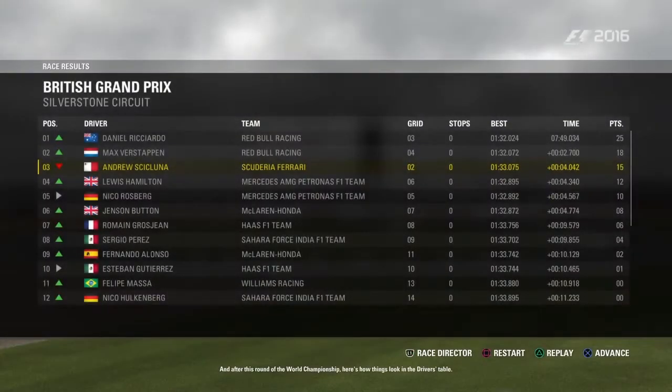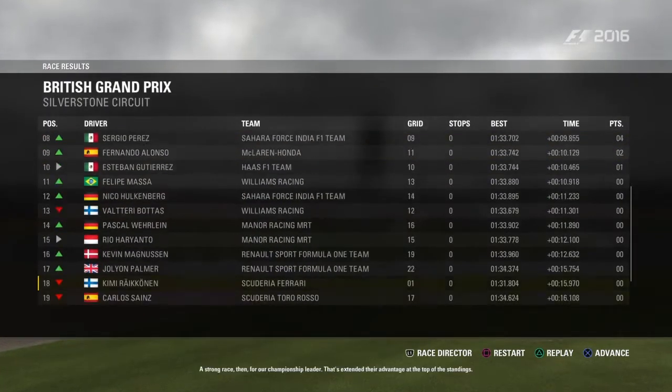And after this round of the World Championship, here's how things look in the drivers' table. A strong race then for our championship leader. That's extended their advantage at the top of the standings.